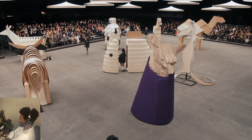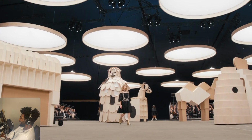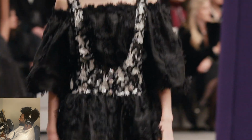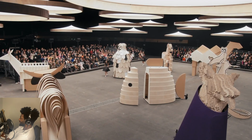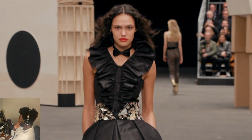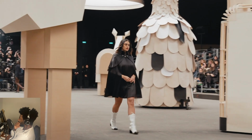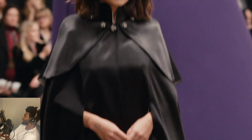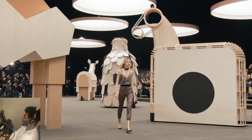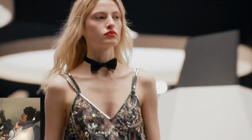Oh, this is a dark look. Really cute. I like how they're coming out of these props. Didn't expect that at all. Ooh, this is a gorgeous look. Really nice cape. And just her posture with her hands. She gracefully walks. I like that.